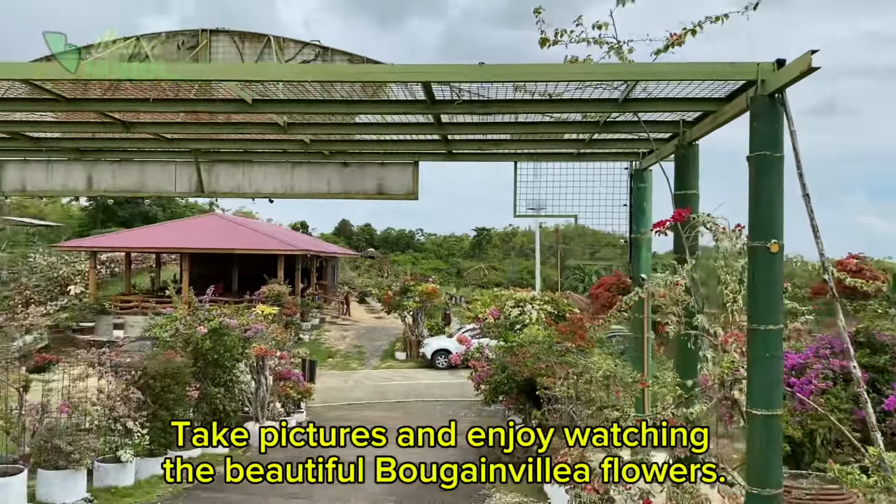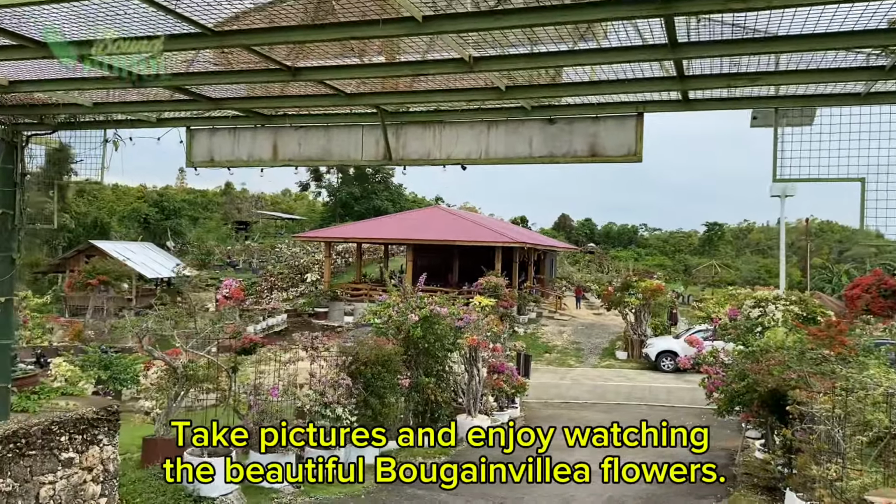Pictures and enjoy watching the beautiful Bougainvillea flowers.